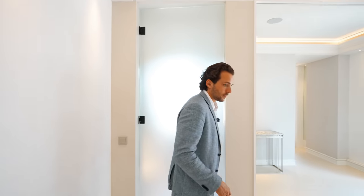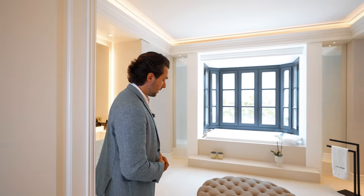Big fan of bidets. Yeah, most of the modern homes don't have bidets anymore. It kind of became obsolete. I don't know why, but that's just what it became. And I like the cushion in the middle. Yeah, it's convenient.